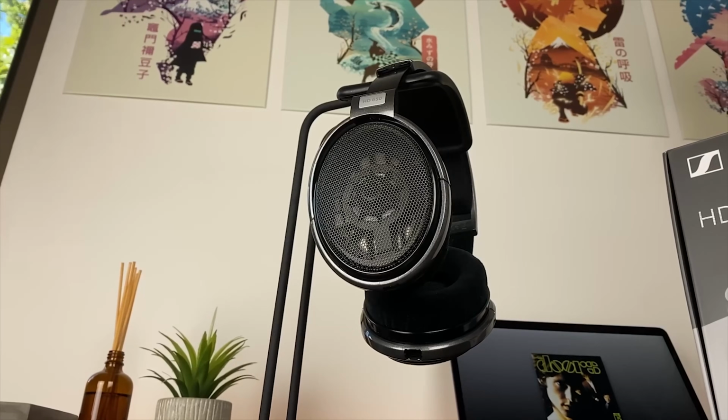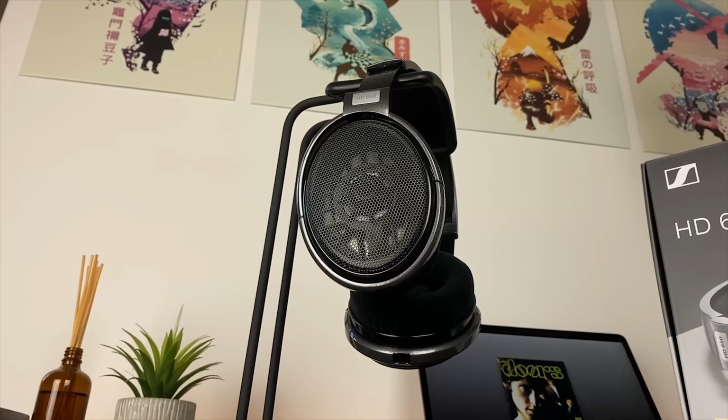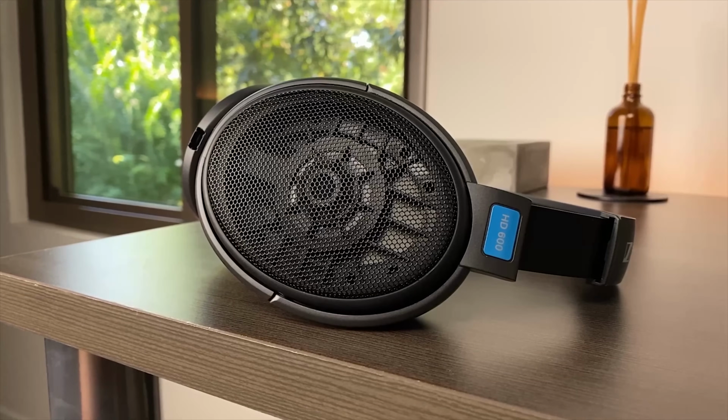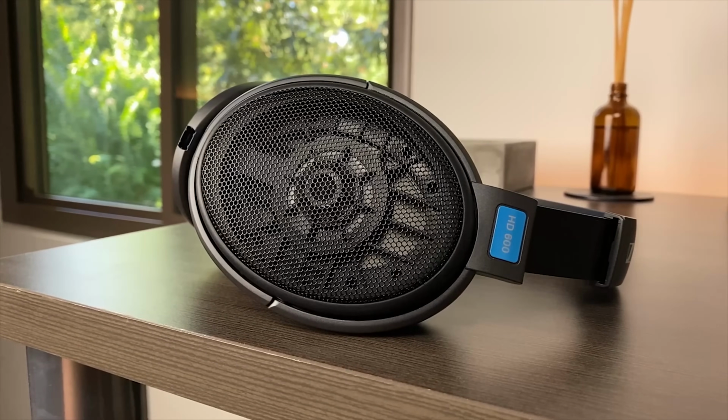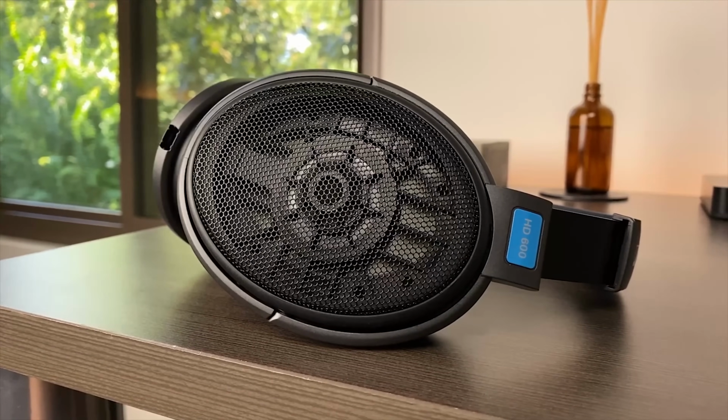To wrap up the video, I have to say that I'm always impressed when I get the chance to re-listen to both of these headphones. With their incredibly natural tonality, their very good technical performance, as well as great design and comfort, I really think that the HD650 and HD600 have stood the test of time and remain today, even in the modern market, one of the best options for headphones under $500.